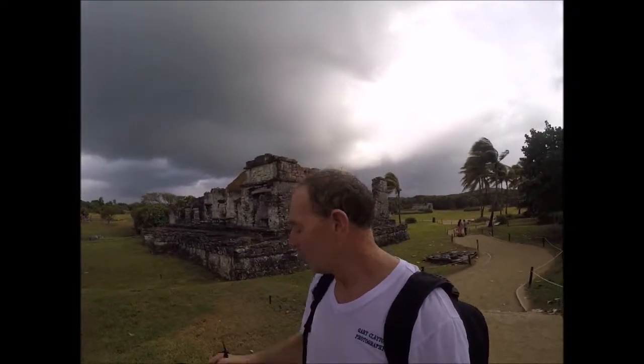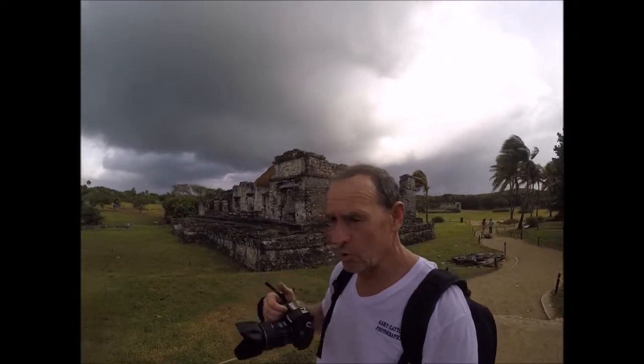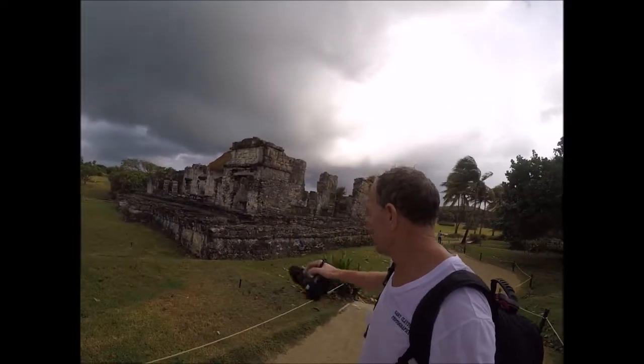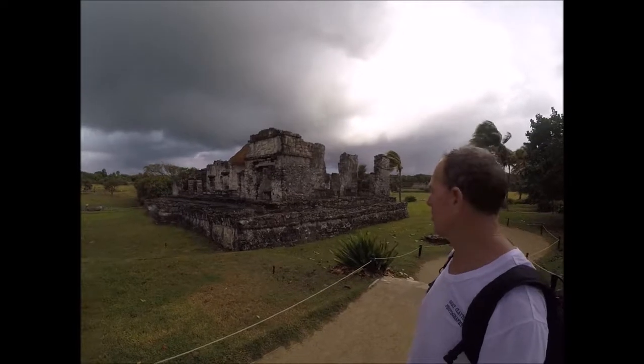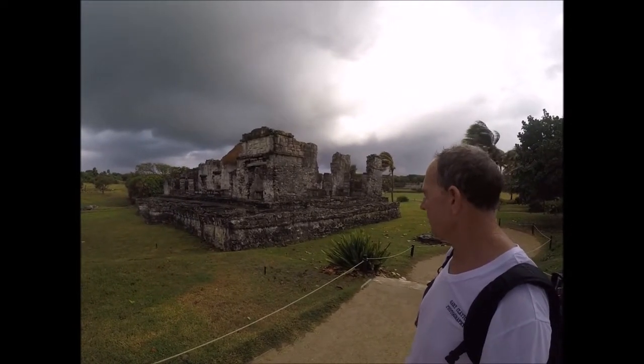So yeah, it's too bad we don't have the tripod because I could set up and I could show you exactly what we're doing. But I have put on the wrist strap and we are just grabbing some handheld shots as we walk through the ruins. But just take a look at this building behind me. Absolutely amazing. What kind of architecture, technology and engineering they had, because all this time later, hundreds and hundreds of years, these buildings are still standing. Absolutely amazing.